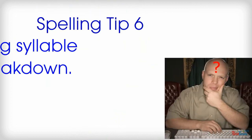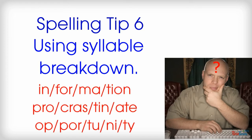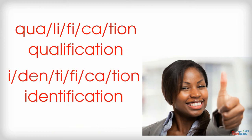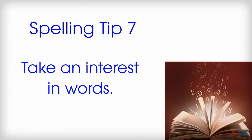Spelling tip number 6 was using syllable breakdown. It's a great strategy to help you with long words, and it's up to you how you do it as long as it helps you. There's no right or wrong way, just exaggerate the sound. Use it in combination with memory tricks. Use anything to help you remember the spelling of words that are important in your life, like qualification, identification.